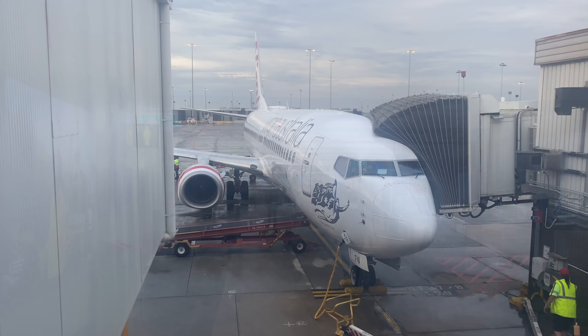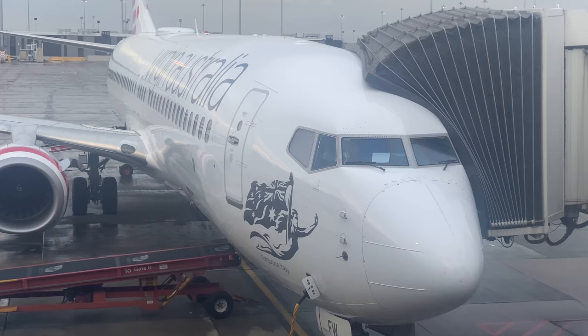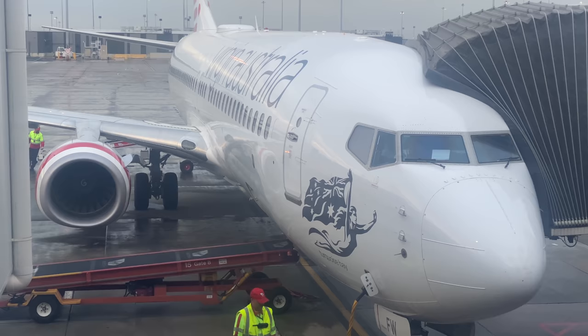Here's our aircraft of the day. It's a 3-year-old Virgin Australia Boeing 737-800, Victor Hotel Yankee Foxtrot Zulu. A lot of aircraft actually arrived late into Melbourne today, and I believe it was due to the weather. I'm now at a gate and the flight is looking pretty full.